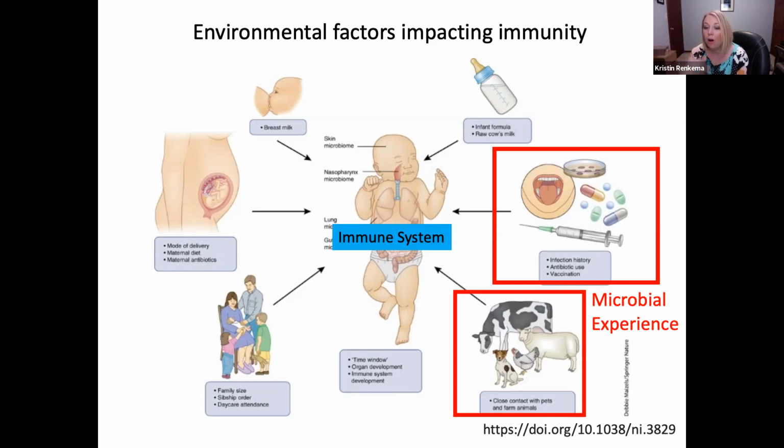In my lab, we call this microbial experience, which is a very broad term that we made up to encompass these two areas that are highlighted by red boxes. So what types of microbes, like bacteria, viruses, fungus, for instance, is this child getting exposed to early on, if any? And what does that mean for the immune response? So microbial experience, that's a word we use all the time in my lab.